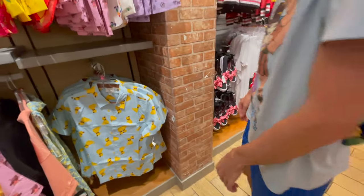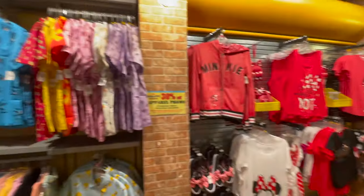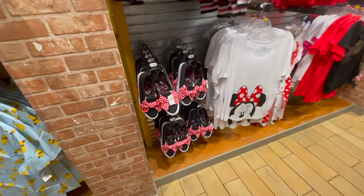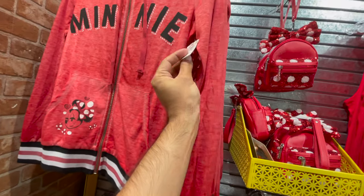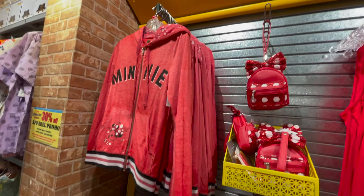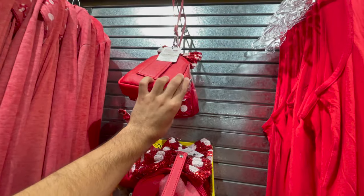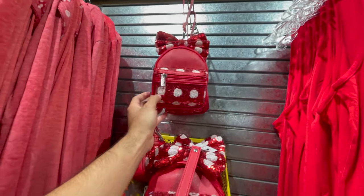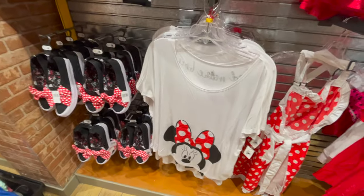$14.99. Awesome. Okay, so we were just in this section. We are heading to the Minnie Mouse section. Another one. This is the adult Minnie section. So here we have these hoodies, which are $19.99. Nice selection of sizes. These Loungefly wristlets are $20.99. That's a really good price. What else do we have? These shirts.